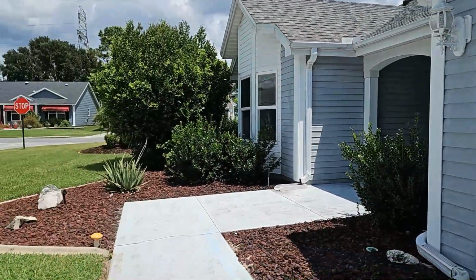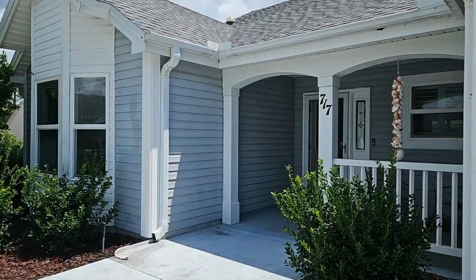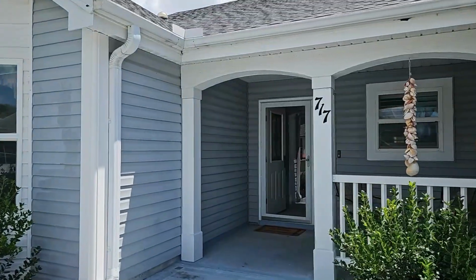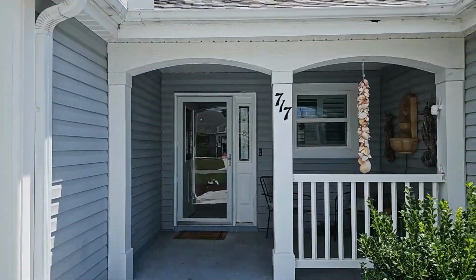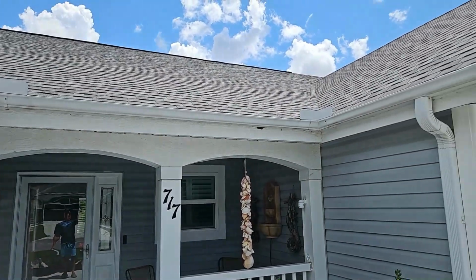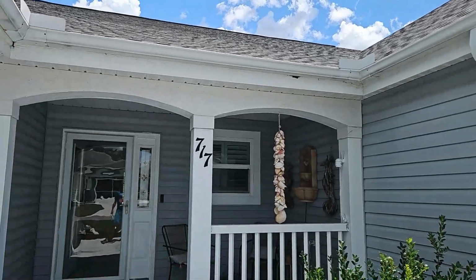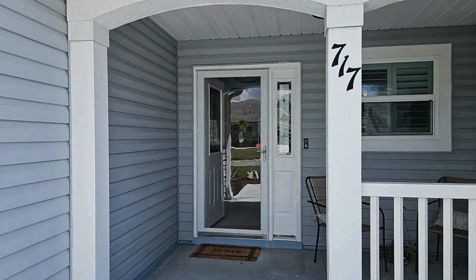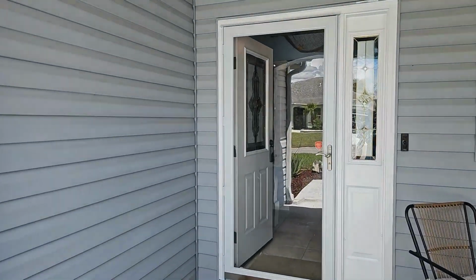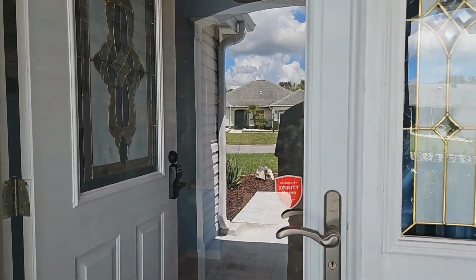Let's walk into this home. It does have a front porch area that you can sit, which is very nice. This is a wood-framed home. There is what the roof shingles look like. Please refer to the specification sheet for the age of the roof as well as all the mechanicals. Let's go inside and take a look.